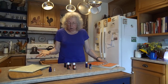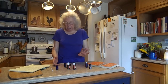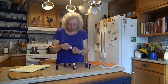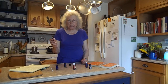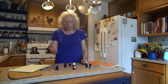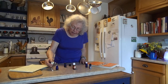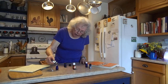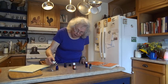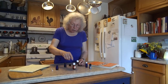Okay, so now I'm going to mix in my little bottle with a little top. I might have to put on some gloves, because you shouldn't use it on your skin neat. It's just a very bad practice. So if these seem to not come out well, I'm going to put on my gloves. And this is lemon, and it's hard to count. One more. Okay, I think I got 15 drops.